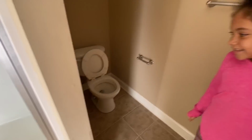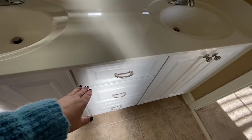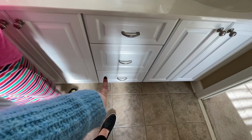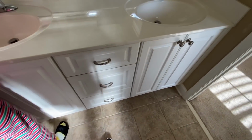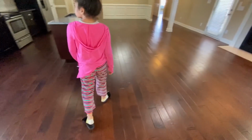But yeah, Ava was laughing. She's like, look how small this toilet is. Anyways, I do love how the master bath was nice and light and bright and white. And it also had these 3 drawers in the middle, and then the dual vanities, and then also the little cabinet drawers on the bottom.